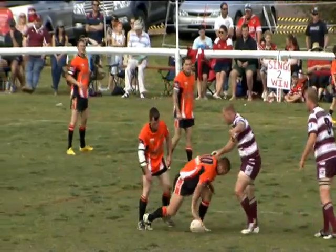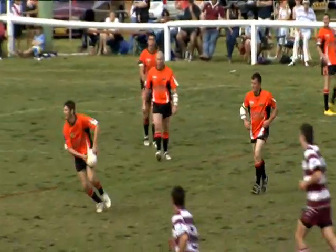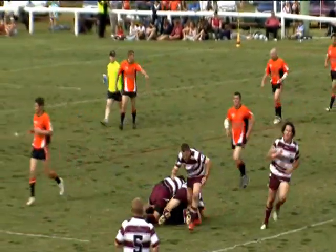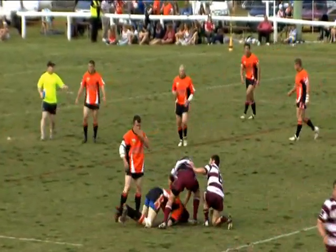What about the work he's doing out of dummy half, though? Two runs, he's going beautifully. He's run probably 30 metres already just from two runs. This game from both coaches is just pretty smart football.